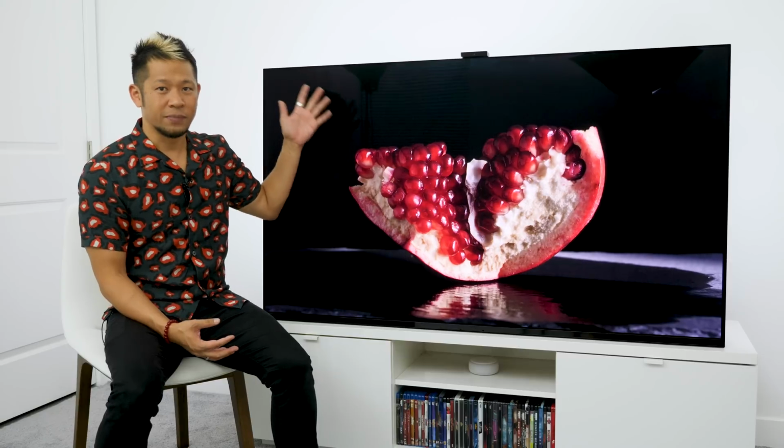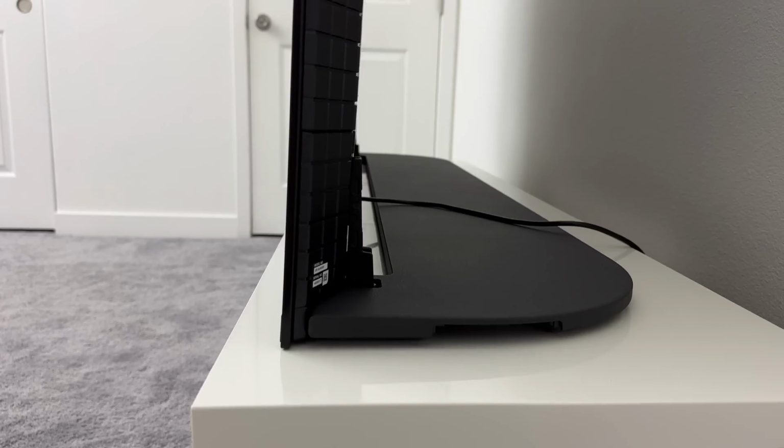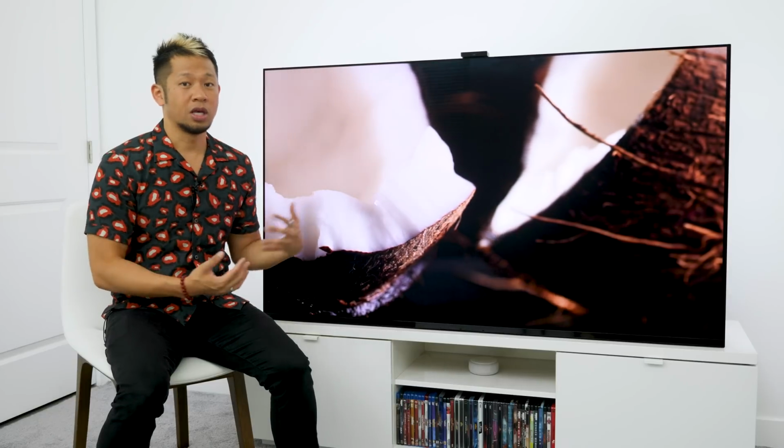Now, design-wise, it has a stand that can be used in two positions, and it's set at a 3-degree angle, so this is not going to be perfectly vertical, just a little angled, but this two-way stand allows you to push it right up against the wall if you need to.